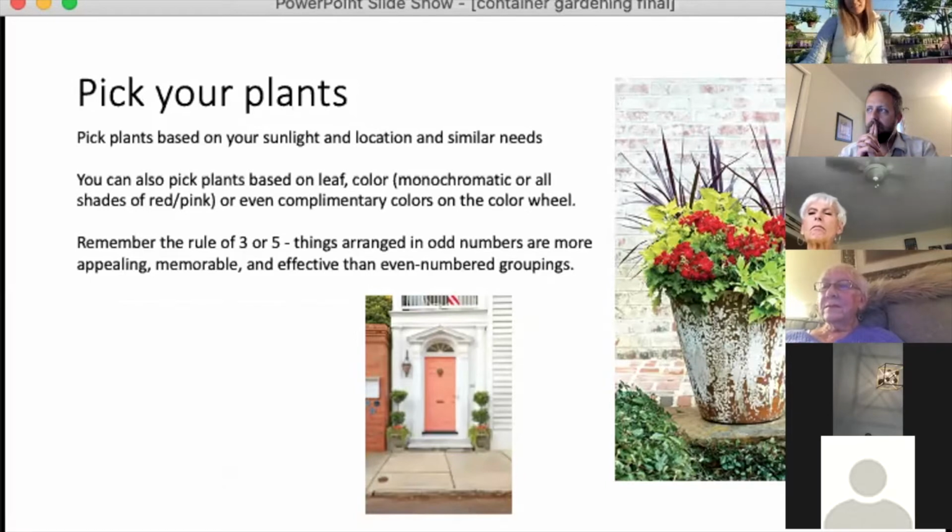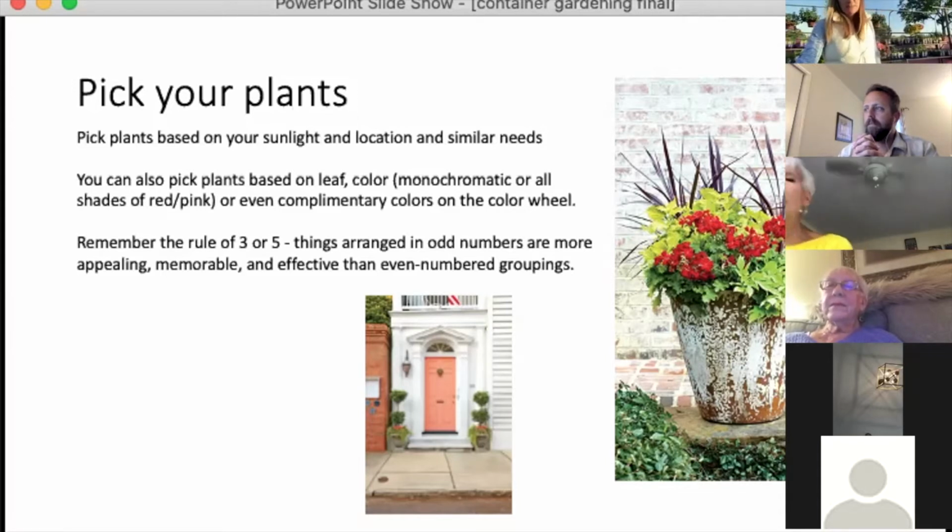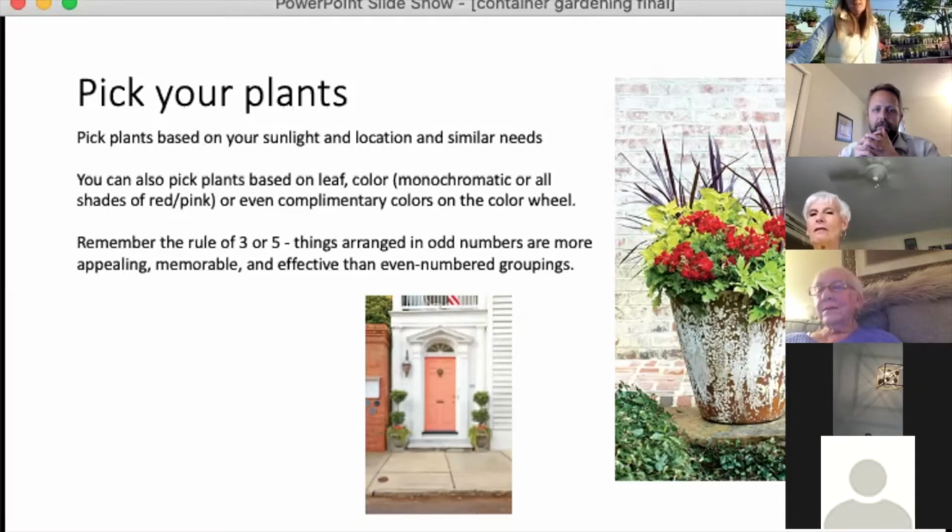When you're assembling plants for a container, you can pick them based on leaf color. It could be monochromatic, it could be complementary colors, it can be any of the colors on the color wheel that go together. And the one thing I threw in is the rule of threes. Everyone hears about the rule of threes, but basically things that are in odd numbers are more appealing, memorable, and effective. A lot of times you'll see containers in 3s, 5s. Typically you don't see more than that because, since it's round or square, you'd want some symmetry.